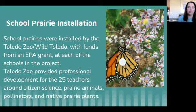So a native prairie is simply plants that should be in Ohio. So no trees, it's all grasses, flowers, not even shrubs. So nothing woody is in a prairie. It's just all native grasses mainly and flowers. So these school prairies were installed by the Toledo Zoo and Wild Toledo with funds from an initial EPA grant. And then there was some professional development for us teachers around something called citizen science, native prairie plants, and pollinators, and specifically monarchs, which are quickly approaching the endangered species list, unfortunately.